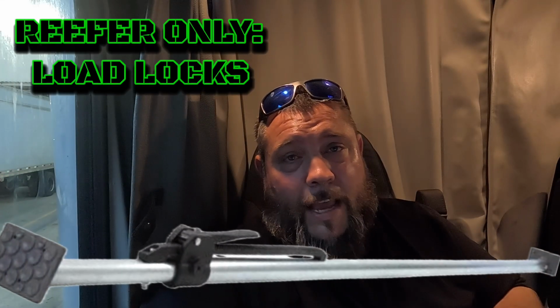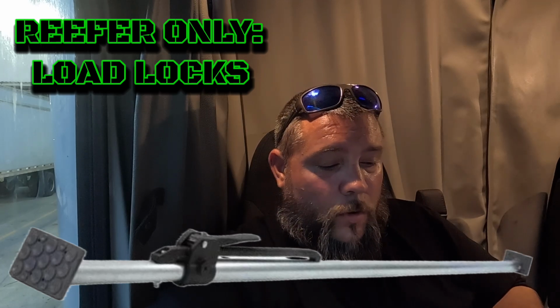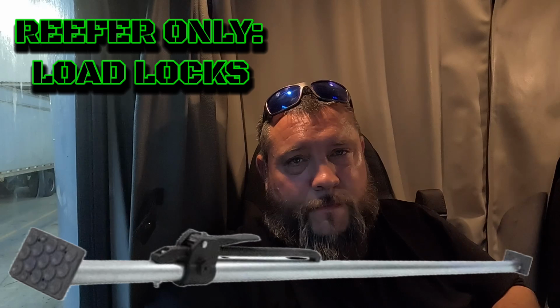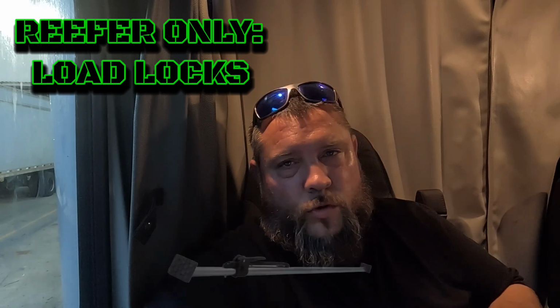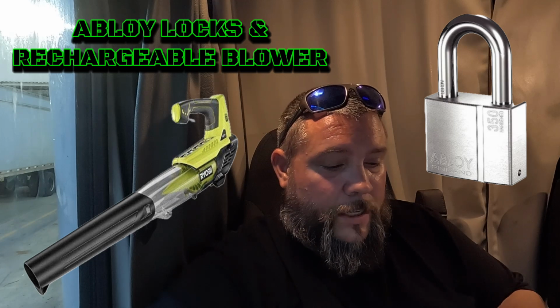For reefer, you're going to want to have load locks, guys. You can get those from inbound, outbound, at any terminal. When you go, you're going to want to make sure to keep those load locks on the back of your trailer. At least 2 load locks minimum. I would say 4. You usually don't use more than 2 at a time. You want to have your Abloy locks. All this can be done at the Prime store again.